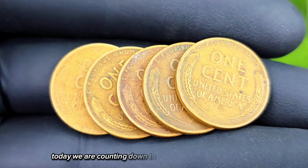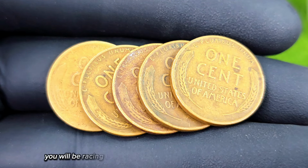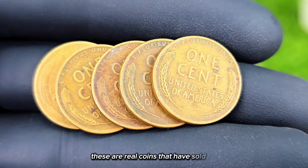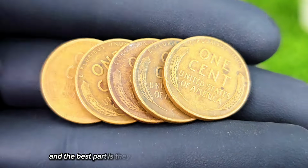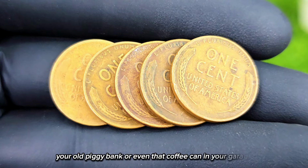Today we are counting down the top 5 Lincoln Wheat Pennies that are worth a small fortune, and trust me, by the time we get to number 1, you will be racing to check every single penny in your possession. These are not fairy tales. These are real coins that have sold for jaw-dropping amounts at major auctions, and the best part is they could still be hiding in your change jar, your old piggy bank, or even that coffee can in your garage.